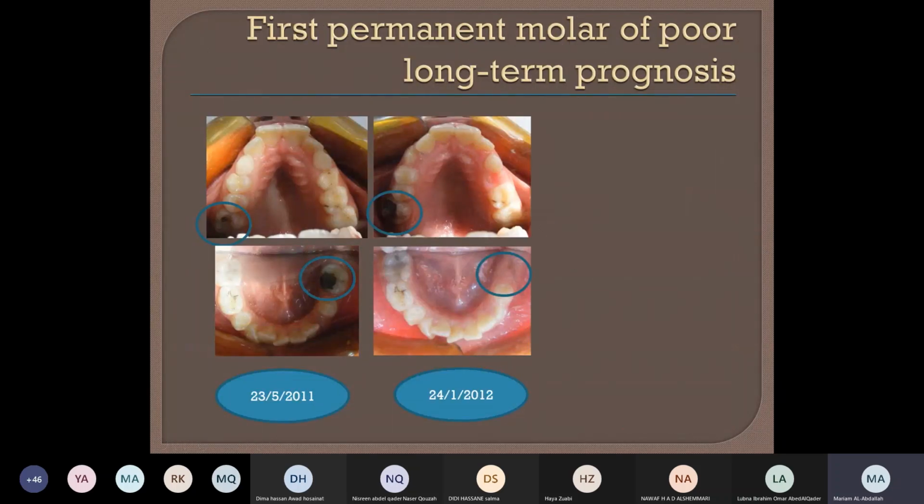So this is the case. This is the case with the radiograph. This is the 6 that we were just talking about. And this is the early loss of E, and the 5 is actually impacted here. I just want to show you the upper 6 here that has only one surface of cavity, so we didn't consider any extraction of that tooth. So we extracted the lower one at the optimal time.